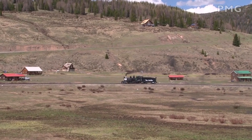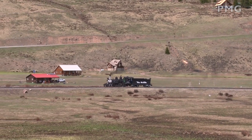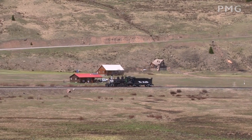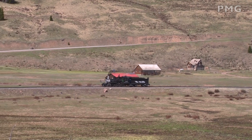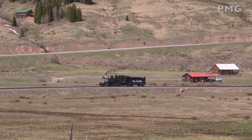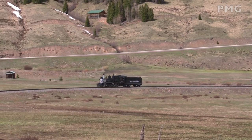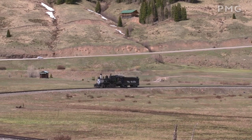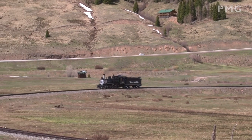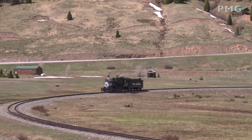Number 315 is one of the older engines being used, having been built by Baldwin Locomotive Works in 1895. It has a 2-8-0 wheel arrangement and is a model C18. The eastbound train from Chama set out its first four cars on the siding at Cumbres. Engine 315 was on its way to turn on the Y and hook onto those four cars, as it will be used on a dinner train running from Cumbres to Antonito later in the day.